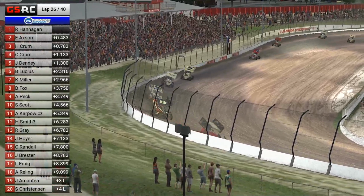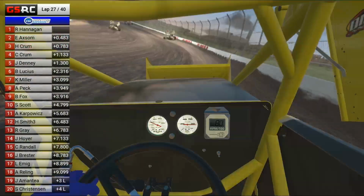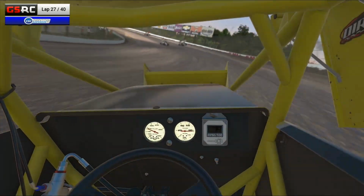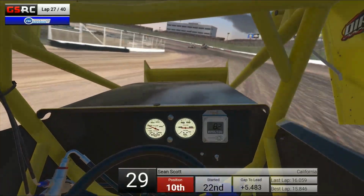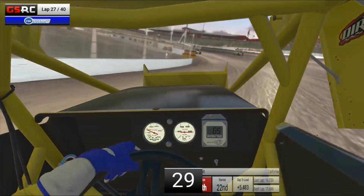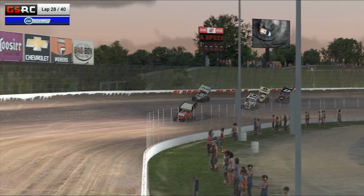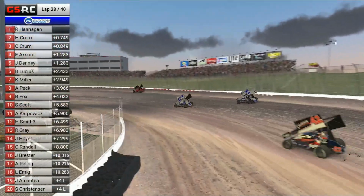It will be Chance Crum up on the top side and just managing, as right now Sean Scott is the big mover of the race for the time being as we ride on board. He did make contact with the outside wall, but luckily he did manage to hang on to it. You see he started 22nd, up 12 positions, as there's a stack up on the outside off turn number 2 for P2. Hunter Crum, it's a big scramble for second place as Chance, Hunter and the rest of the top 4 are battling it out.